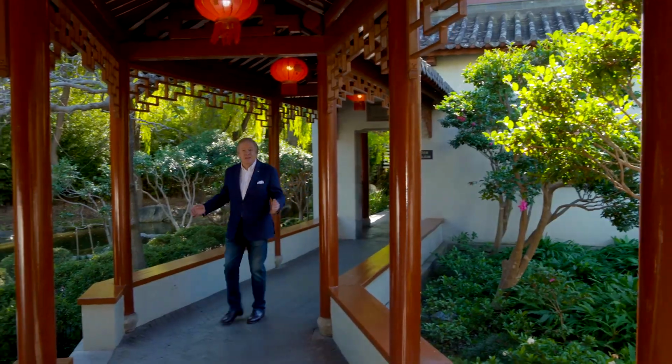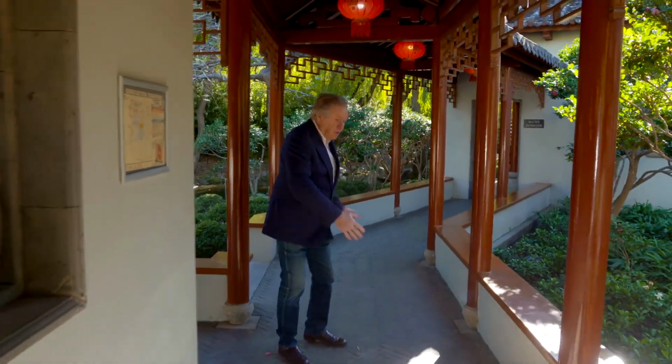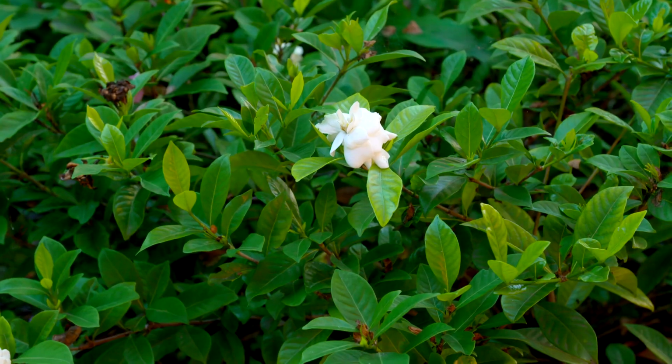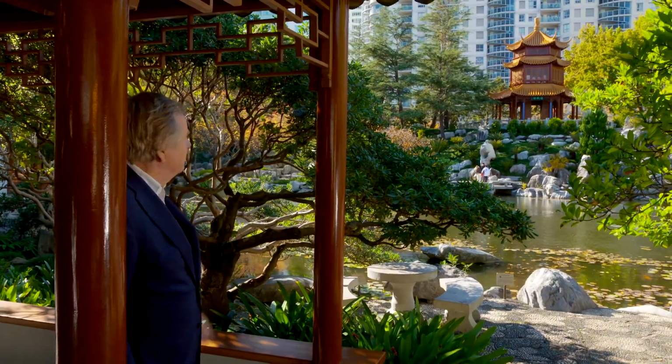The journey through the garden is really like an adventure of discovery, along winding pathways and covered corridors, past beautiful perfume gardenias, and then suddenly you come around another corner and the vista opens up to a grand landscape beyond.